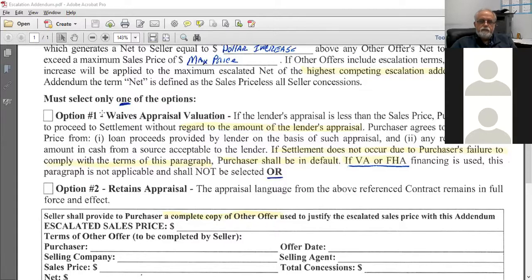So make sure they fully understand this when they check appraisal. I would only recommend checking option 1 when they really love it, love it, because this could have some financial ramifications. It says if VA or FHA financing is used, this paragraph is not applicable and shall not be selected. So you can't use these for VA or FHA. So really this is only conventional financing or cash.